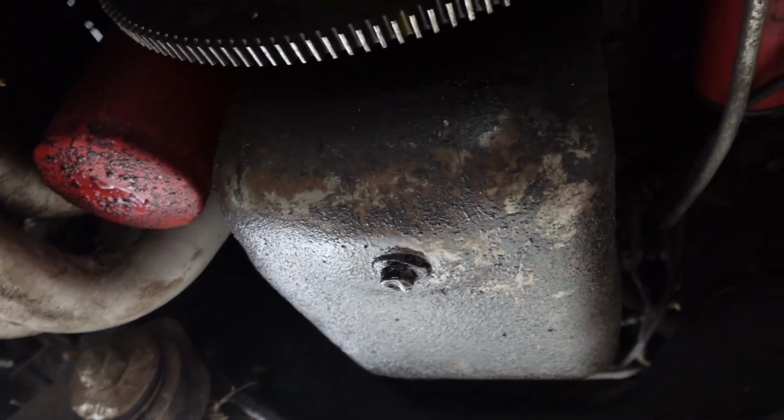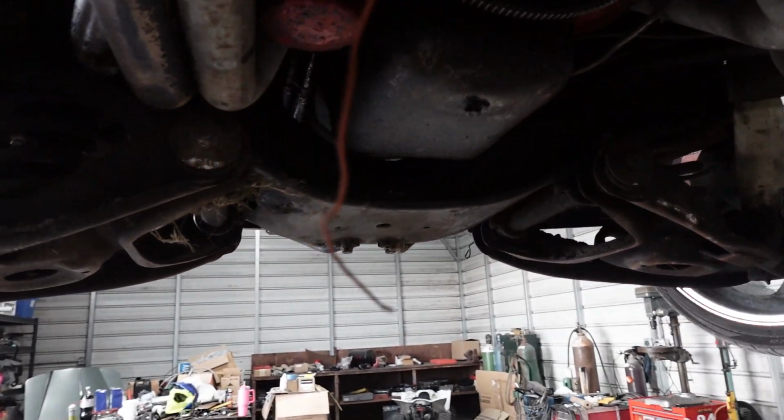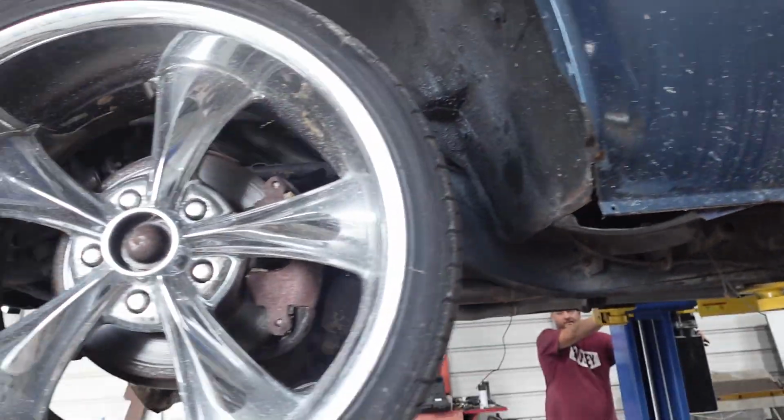I think we should rip it all out. This motor, we're gonna put a different motor in it. Yeah, but let's get it running. I wanted to be able to register it. Well, yeah, let's see, and we can let it down. All right, let's put this sucker down.